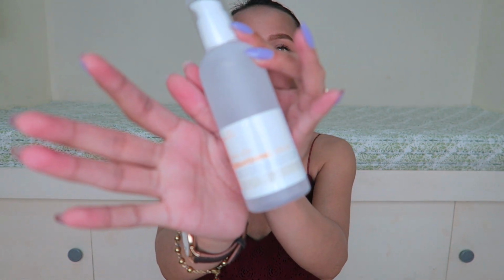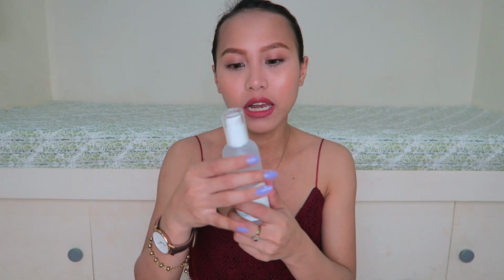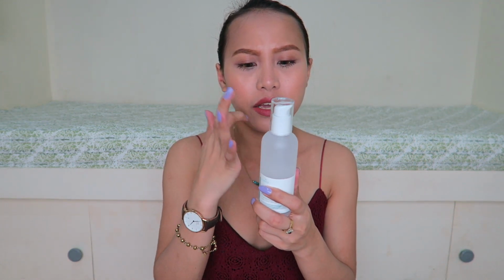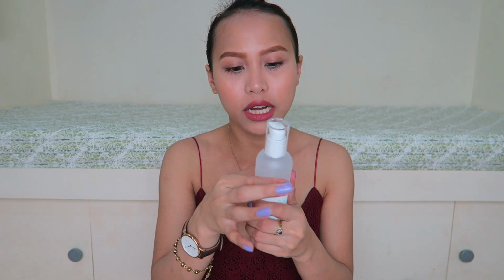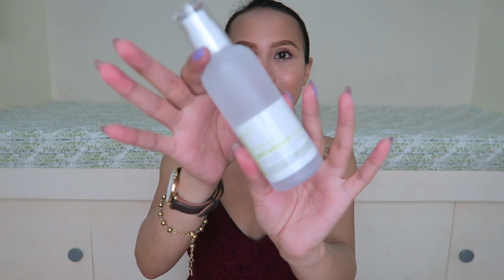Tapos ito, Vita Brightening Serum. Yellowish na may pagka-orangey. I like the packaging as well. It is a really hard plastic. Hindi siya glass, and yeah, I don't think it's glass. This one is Aloe Soothing Serum. And then this one, Anti-Wrinkle Serum.